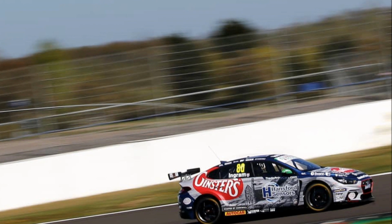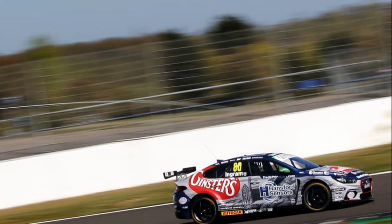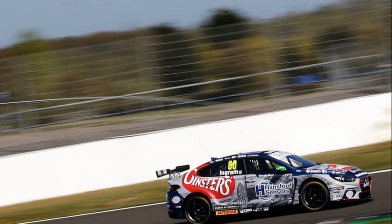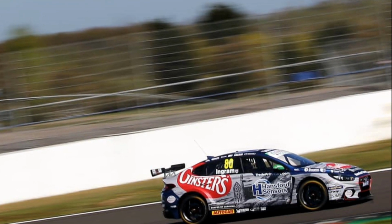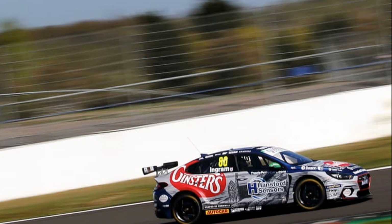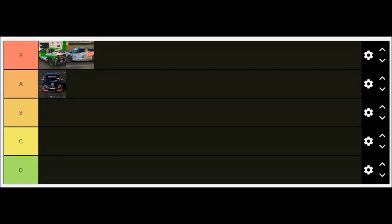So yeah, I still really like this grey for Ginster's official colours. The nice bits of blue added in work really well, and I think compared to a lot of the liveries we got this year, this one will stand out as it did the first year they started using it. I don't see any point in changing it this year, at least even with a new team. So yeah, that's going up in S tier along with his teammate Butel.